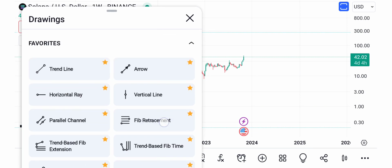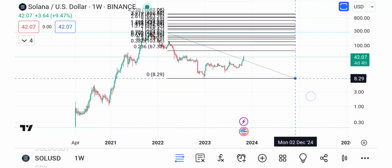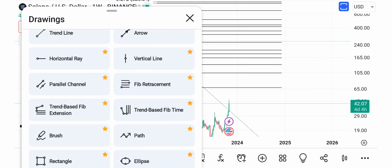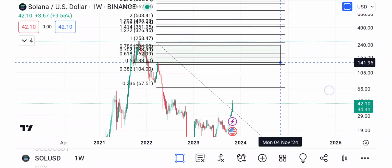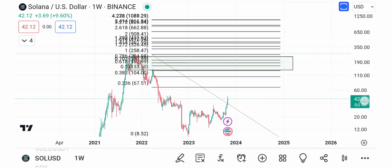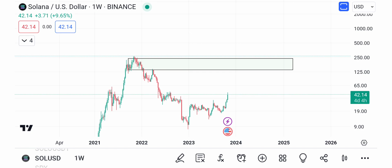So if I take a Fibonacci tool and I put it from here all the way down here, we want to get past this area right in here. So if we can get above the 618, the 702, and the 786, if we get above this area, then yeah, we can see a beautiful continuation of the bull run.